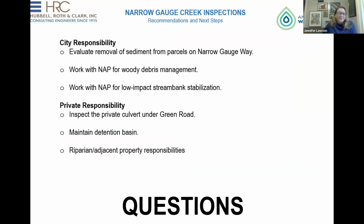We are going to evaluate, first of all, how much sediment is there, what impact sediment removal may have, and how we can get in there. They are relatively accessible, but that would have to be done with equipment and machinery. That would not be done by hand. And then the second two bullets are working with our Natural Areas Preservation Group for woody debris management, as well as low impact stream bank stabilization using those multiple techniques that I mentioned.